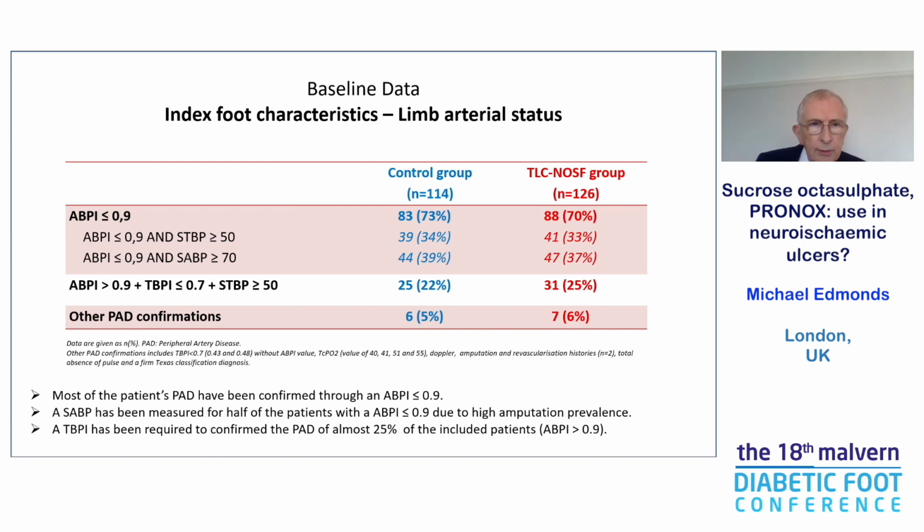So with regard to those data, if we take first of all the ABPI of less than 0.9, you can see the distribution of patients with an STBP of greater than 50 similar in the two groups, and an SABPP of greater than 70 similar in the two groups. And if we take the ABPI of less than 0.9 with a toe brachial pressure index of less than 0.7 but a systolic toe blood pressure of greater than 50, then the proportion was also the same, 22 versus 25%.